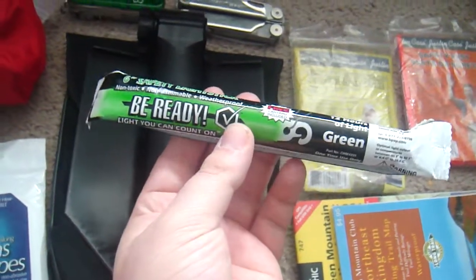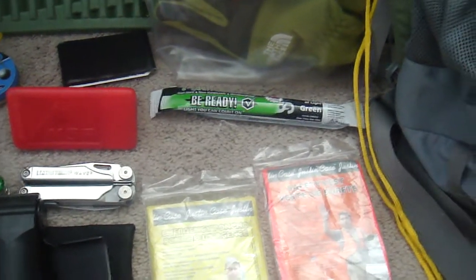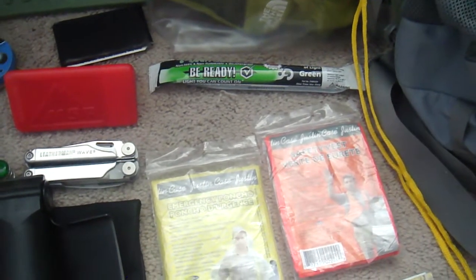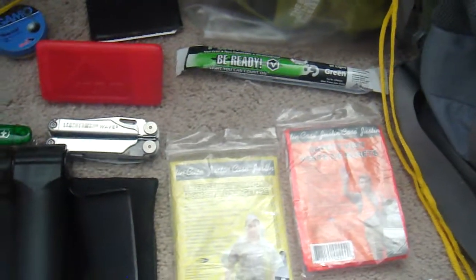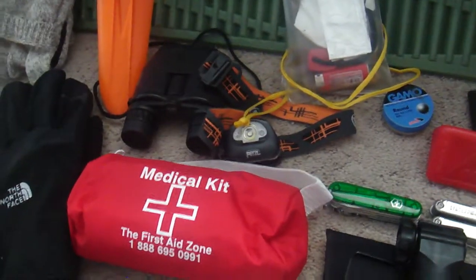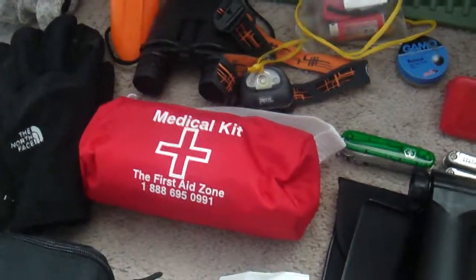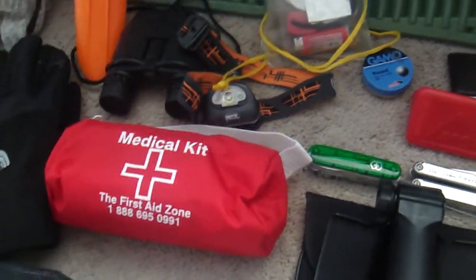This is a glow stick. I use these when I'm camping, but I also bring them on day hikes in case for some reason I get stranded out and I just need a long steady light, and I don't want to use my flashlight. I do always bring more than one flashlight. Like I'll bring this one and the headlamp. I don't just bring one of them. I always bring both. And, well, I think that about covers it.